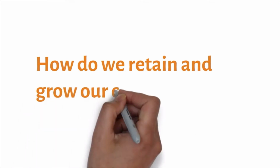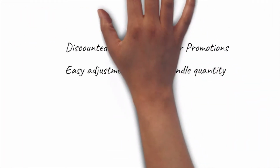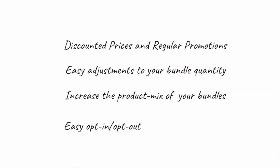So how do we plan to grow our customer base? Well, Nimble offers things such as discounted prices, a smooth process for customizing bundles, and ease for pausing and restarting deliveries, just to name a few.